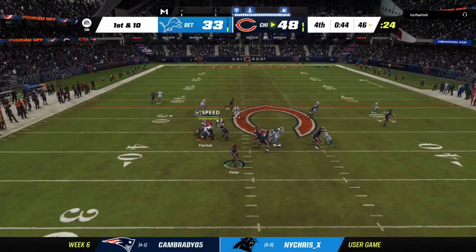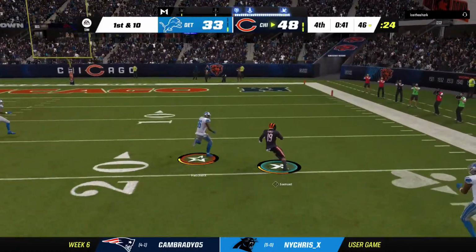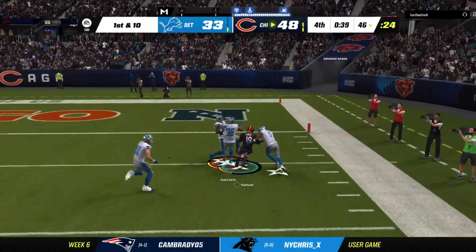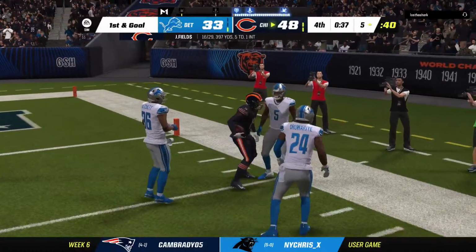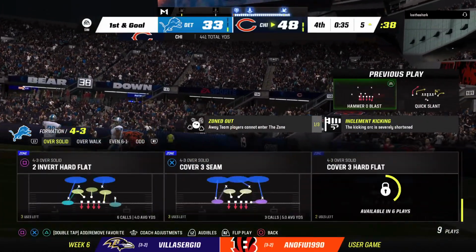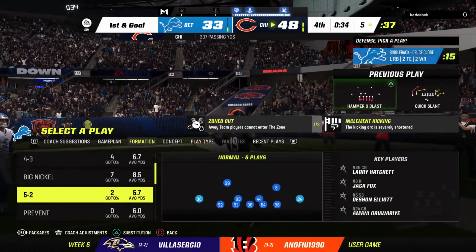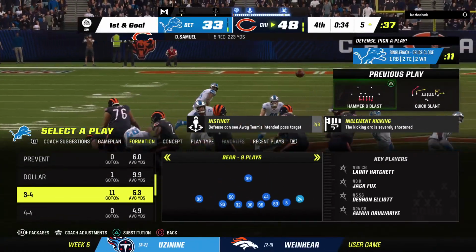On 1st down, it's Fields. Over the middle, complete to Samuel. A big gain there, and that should certainly be enough to put this one in the win column. In a spot where most offenses would just be trying to get to the finish line and close this game out, they're still looking for points here in the final minute of this game.